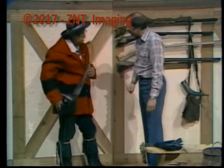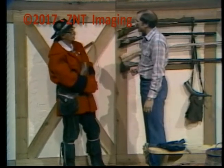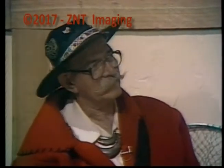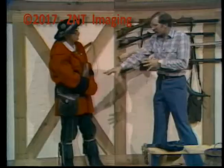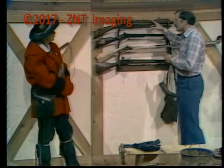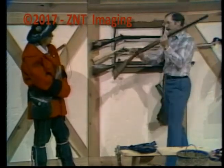Most of what you're wearing you built? Yeah. What about your hat? Well, not that. But that's a traditional type hat that would have been worn back in that type of country. Okay, well now to get into that powder pouch and all, let's work into that through these guns. First of all, let's talk briefly about some of these that you have.